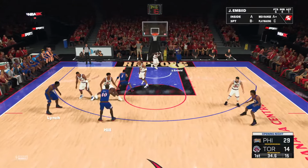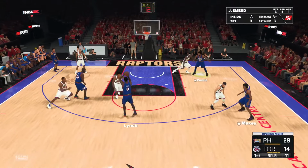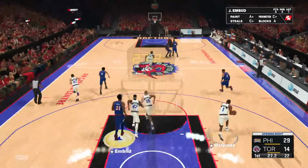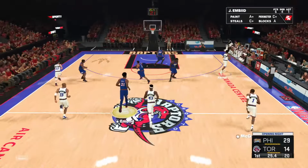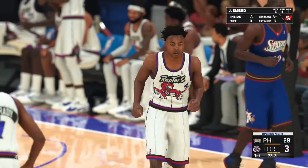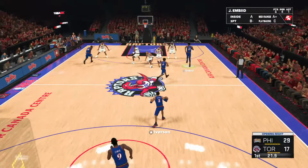Lynch passes to Hill. Philadelphia moving the ball around. Lynch's shot is off. And I was sure that was funny on that one, but everyone is afforded an easy miss or two. Yes, let's look on the bright side. Okay, look. I must have done something right because they're playing a lot better.